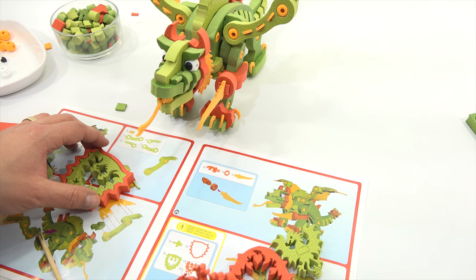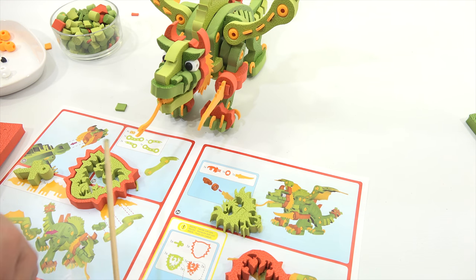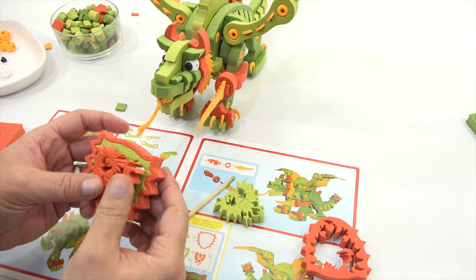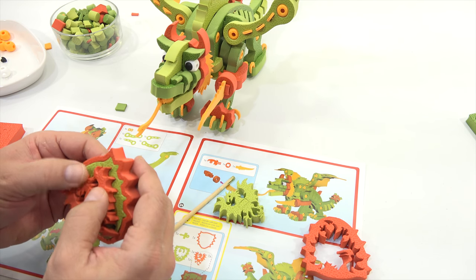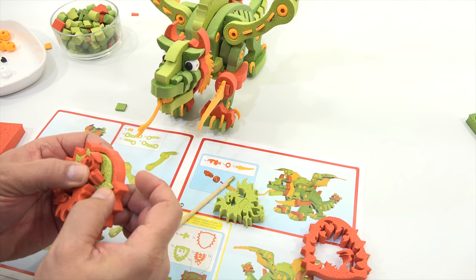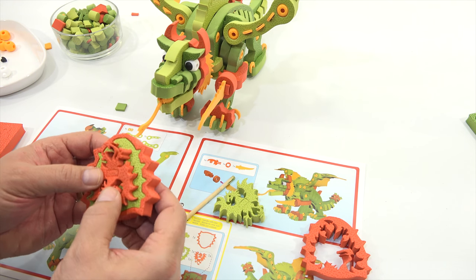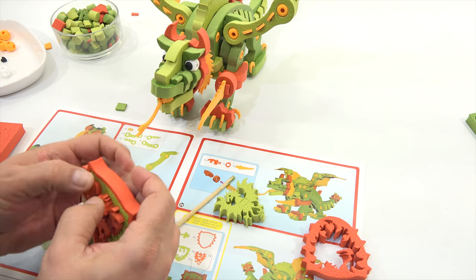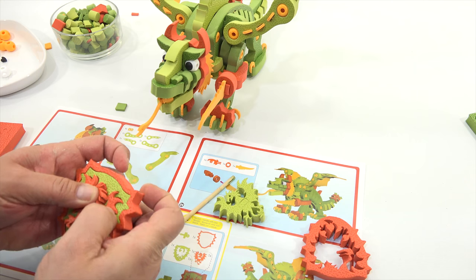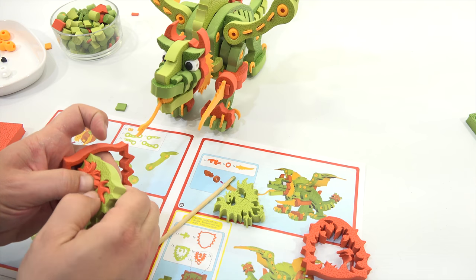Whew. And then it looks like his eyeball. Did I pop out his eyeball somewhere? I don't remember. Wow, look at that. Okay, this has been the hardest step, I think, for the whole build. Here, let's do this. Let's put this in first so we got some flexibility here.